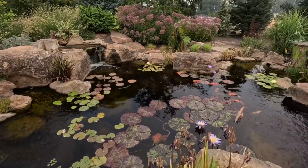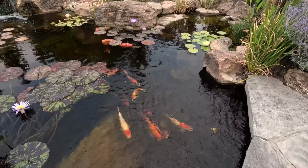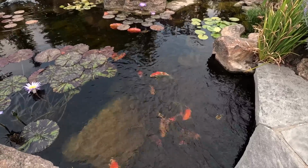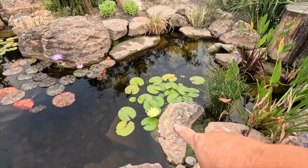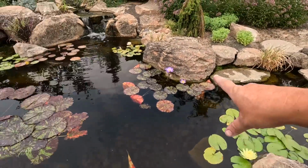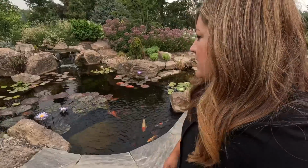And let's see, on this side, the fish are like, oh, you're here to feed me. Look at that. Definitely getting used to us. The lilies, though, are just gorgeous. Look at that yellow one right there. And then the tropicals with the blue blooms. Oh, they're so beautiful. So overall, really gorgeous growth, but some tired looking stuff too.